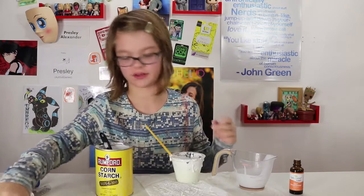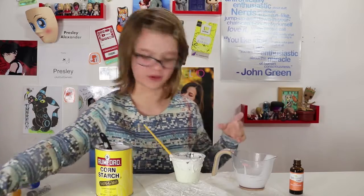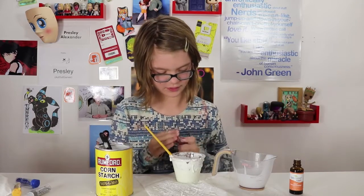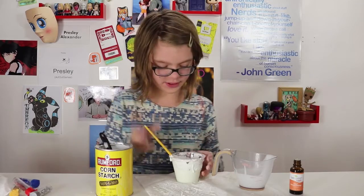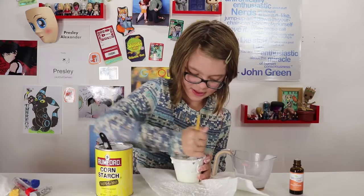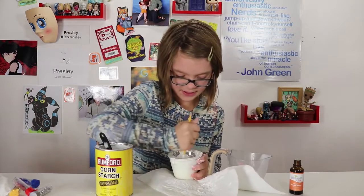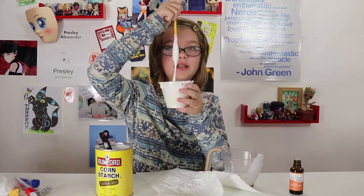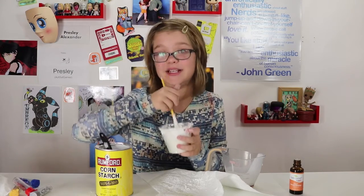Dumping all this. Okay, this should be enough. Actually, I'll put a little bit of red because it needs a spark of red. Just a bit. There we go. Alright, here we go. Then mix that all in. I mean, it looks sort of like confetti cake batter. So now I want to eat it.